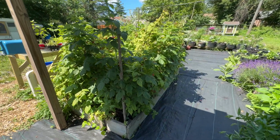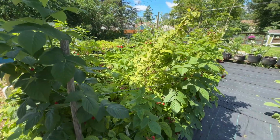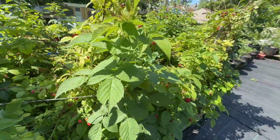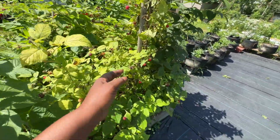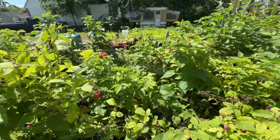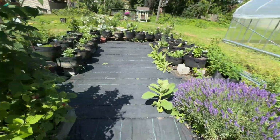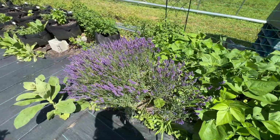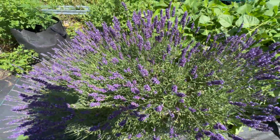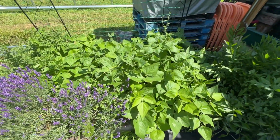Here is the raspberry bed. I've harvested so many raspberries. I've been making ice pops with the raspberries, and they have been a hit. Looks like something is eating that particular raspberry, but this raspberry bed looks amazing. Then my beautiful lavender. I actually need to harvest lavender, but this is the bed of beans.